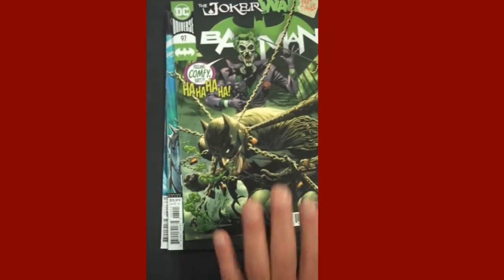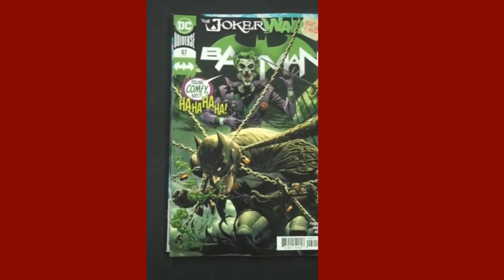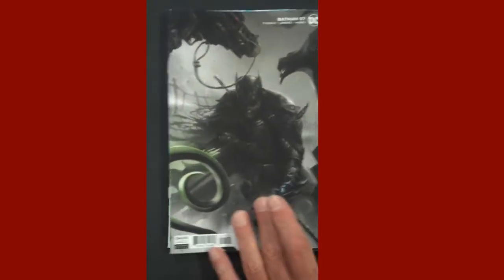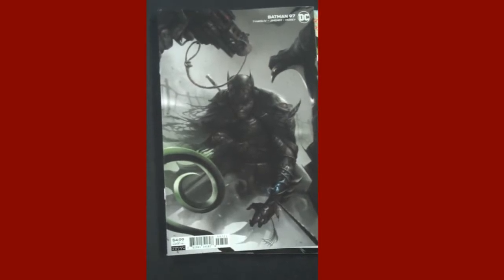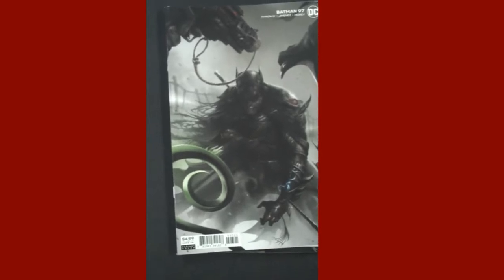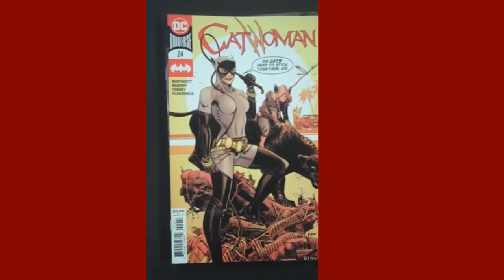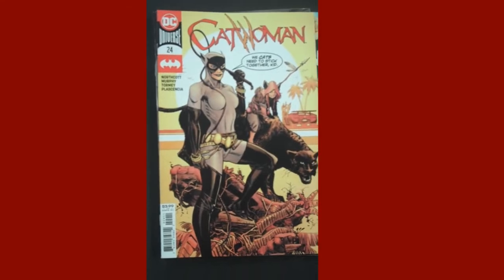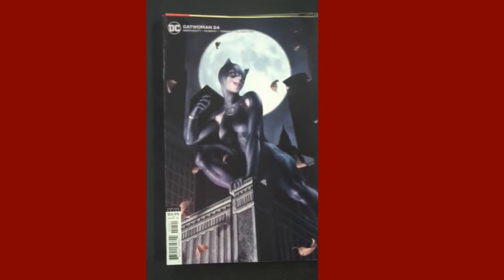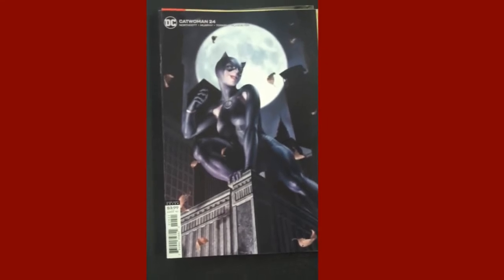Next up from DC, issue 97 of Batman. It looks like part 3 of the Joker War. And it is going. And then again, just a beautiful variant. One of our top 5 covers of the week, the Batman 97 variant. Just fantabulous. Next up is Catwoman, issue 24. Then also from DC, and this was actually Toot's pick of the week, Catwoman 24 variant. That's the pick Toot singled out this week. So if you're wanting to know what Toot recommends, it's Catwoman 24.